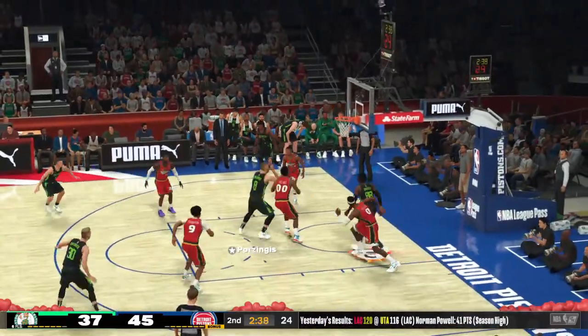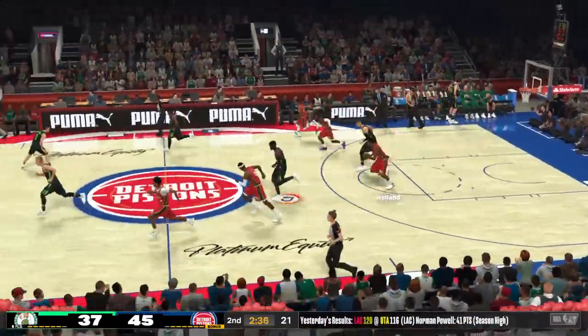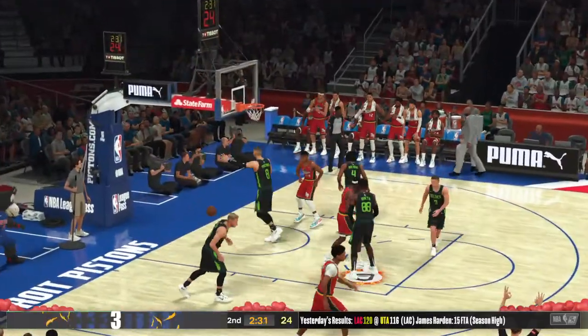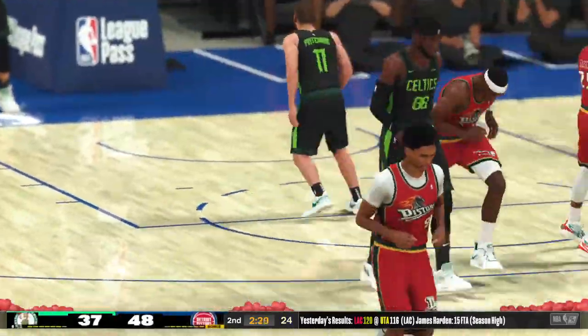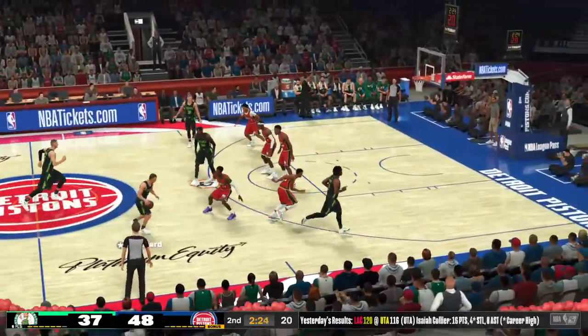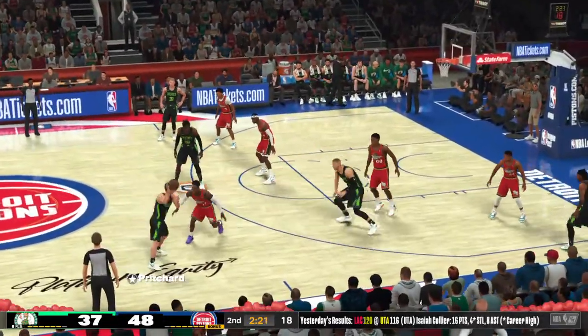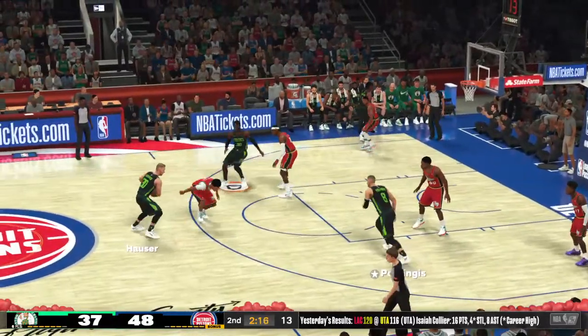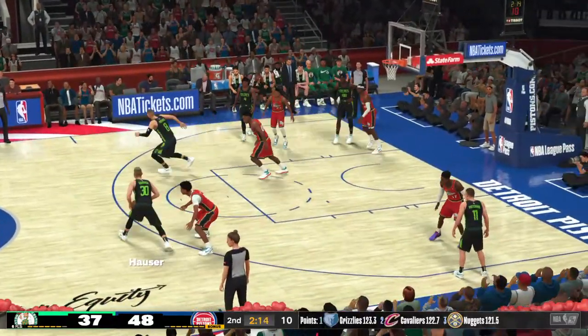Here's Porzingis. Holland with the rebound. Pistons have gone 6 of 14 shooting here in the second. A shot by Thompson, and no one's around. Hits it from 3-point range. Celtics trail by 11. Out to the right wing. Pass to Hauser. Back to Porzingis.